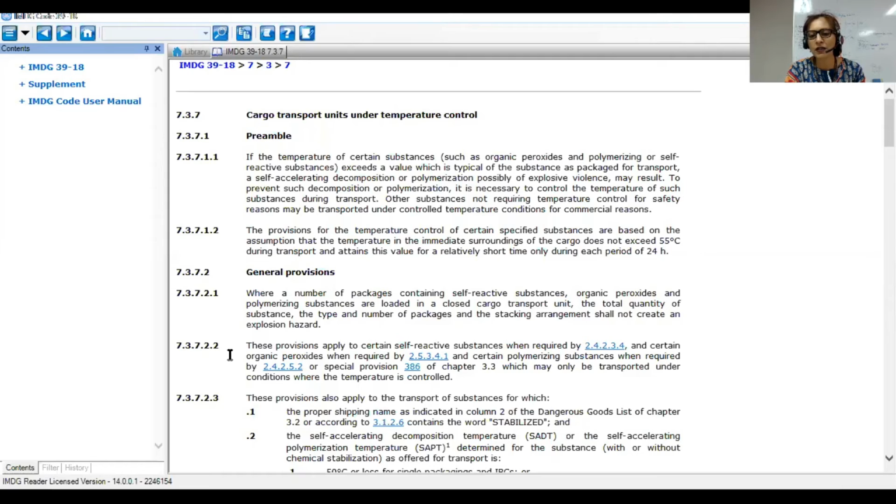Now, other substances are not subject to this, other than, say, if you're using a cooling substance for transport, that is not the condition here. That doesn't form part of the condition here. This is where the product itself is self-accelerating or polymerizing.